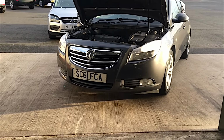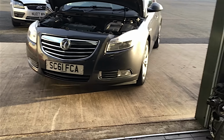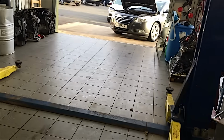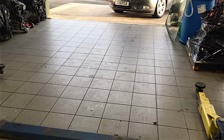This is one of those problems you could mess around with forever and get absolutely nowhere. Let me just walk over to the computer quick and I'll show you the code. There it is, P0171. What that means is there's too much air being detected in the engine cylinders, so the engine ECU is trying to inject more fuel to compensate, but it flings this code up.